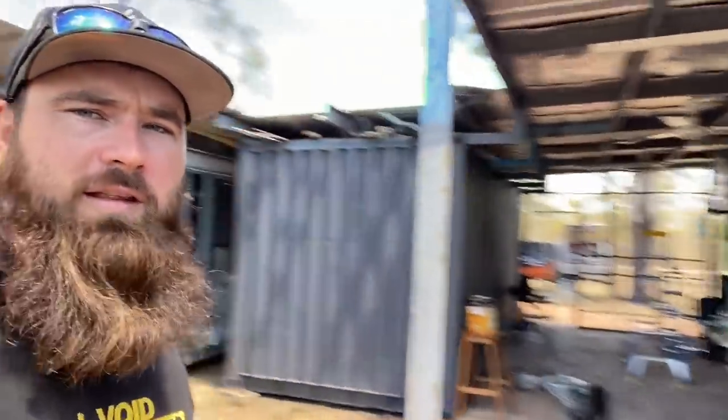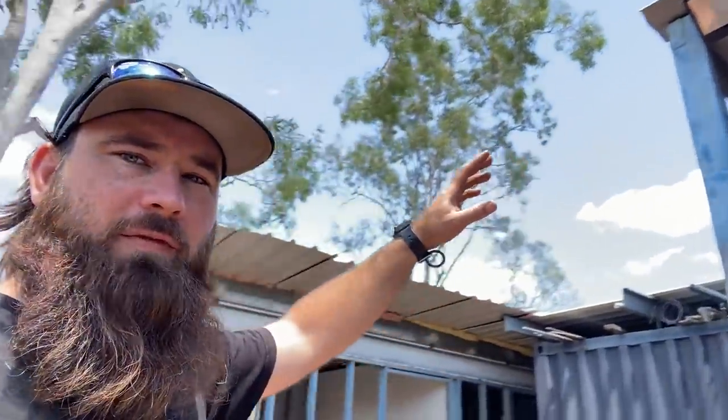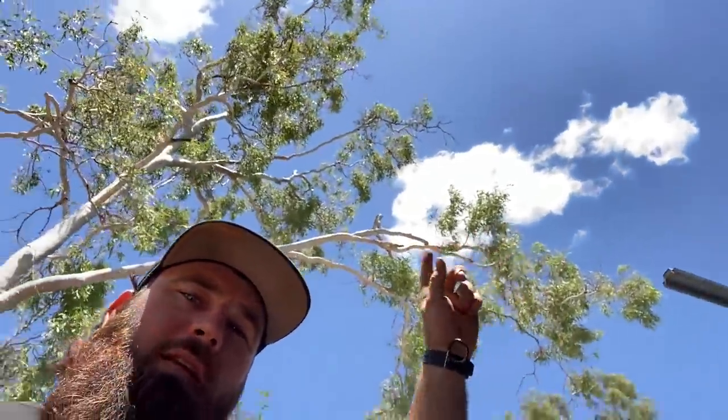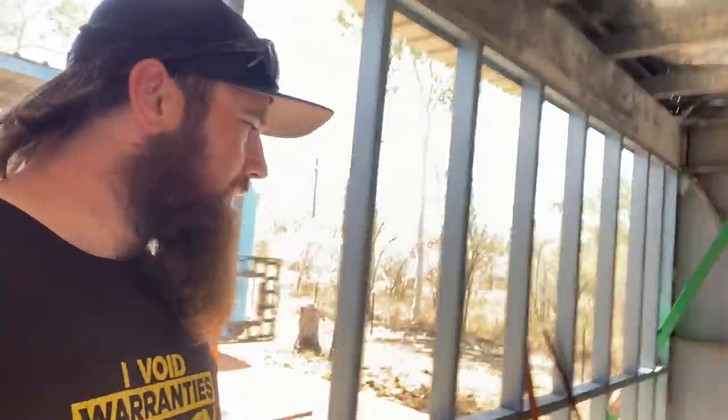That's gonna get all closed in. That's gonna be our kitchen. This roof here is yet to be finished, but when it does, there's gonna be another light going magically in the sky right there. Come over the bathroom. This is my job for the day.